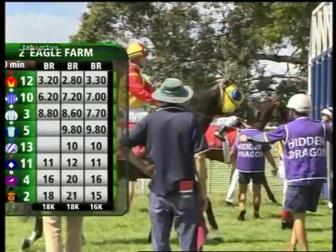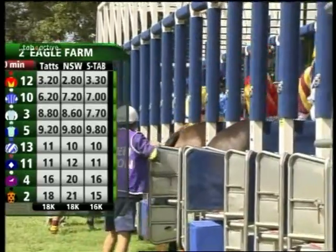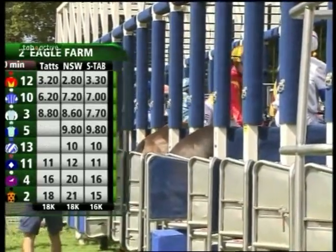Now I think they might have it in. So Star Drop comes up into the gate, so they're starting to move along a bit better now. Ryan's Rogue has been positioned.